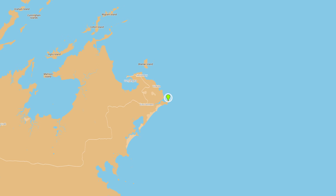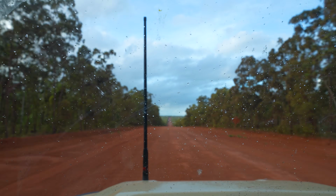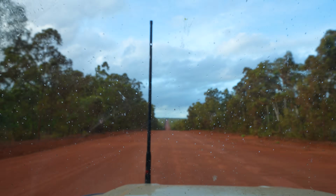This morning we are on our way to Cape Arnhem. Now you need to judge Cape Arnhem with the tide times because you do drive along the beach. It's low tide for us at 10 a.m. It's currently 7:30. It's about an hour and a half out there, apparently a bit of a four-wheel drive track, so we'll take you along. Excited to see what it's like. Apparently it's one of the most popular spots to camp.